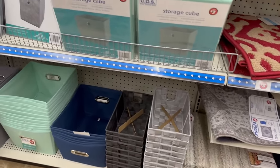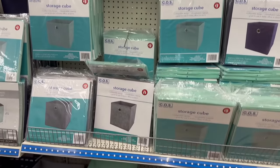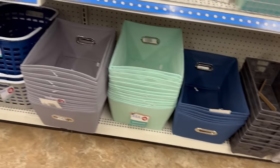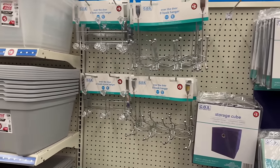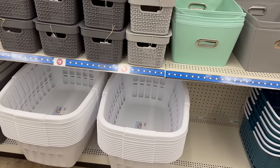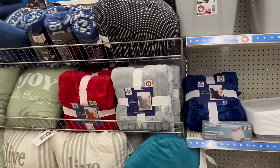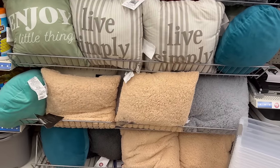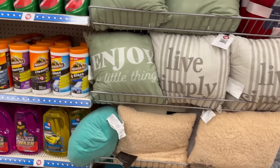Got a lot of nice collapsible totes, storage bins. These are all $3 and down here are $5 ones. Got some storage containers for $5. Got some cool little pillows and some velvet plush throws for $5 as well.